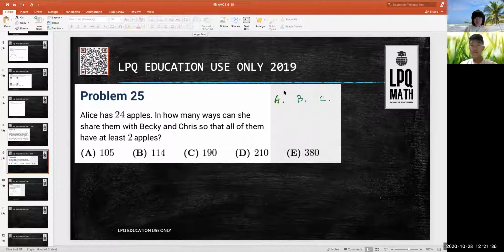Altogether, she has 24 apples, and each of them has to have at least 2 apples. So 24 minus 6 equals 18 apples, and they're going to share these among Alice, Becky, and Chris. Is it possible that I give no apples to Alice, none to Becky, but all 18 to Chris? Yes, it is okay, because at the very beginning I gave each of them 2 apples already to make sure they have at least 2. So I can give it all to Chris.